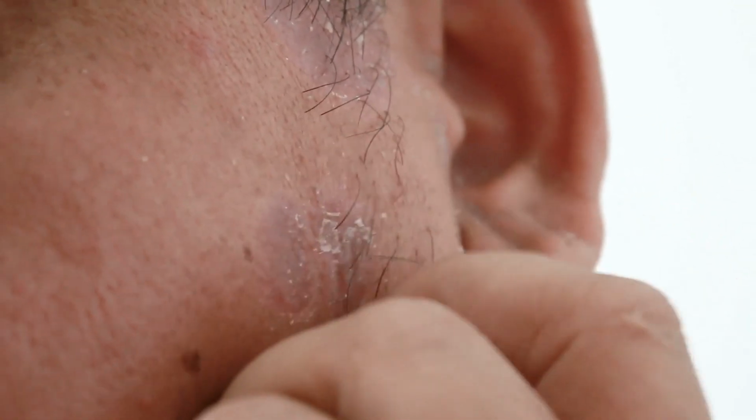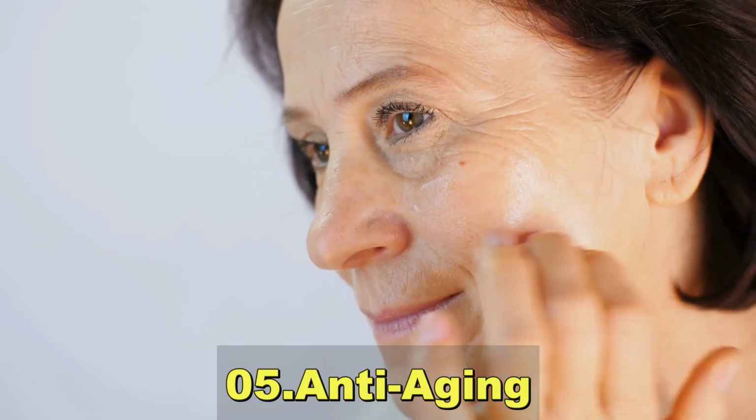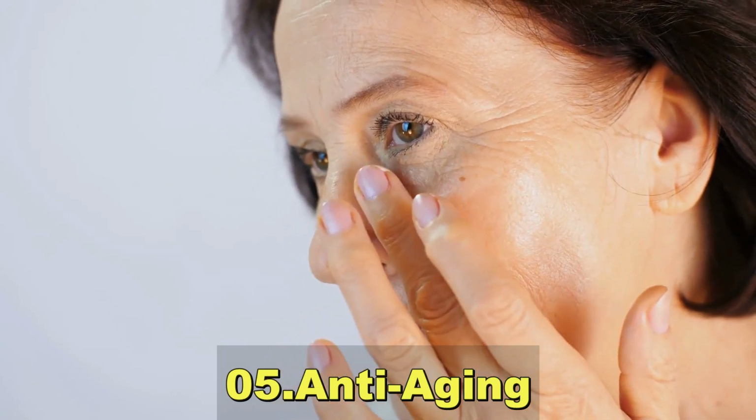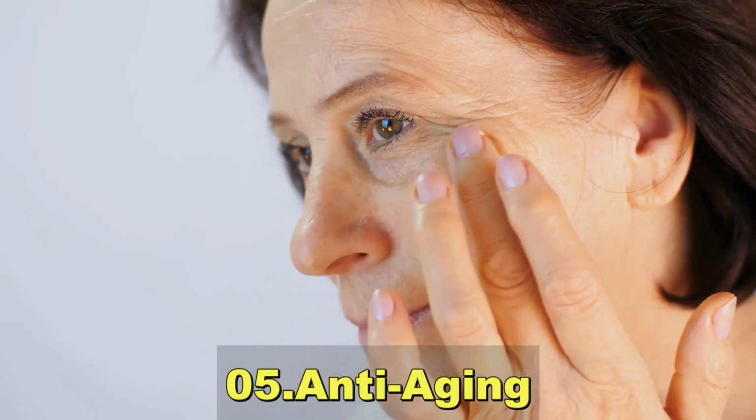5. Anti-aging. Aloe vera contains antioxidants like vitamins A, C, and E, as well as beta-carotene, which can help combat the harmful effects of free radicals and slow down the aging process of the skin.